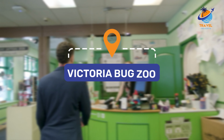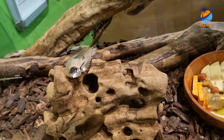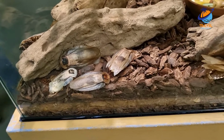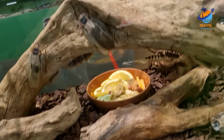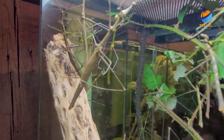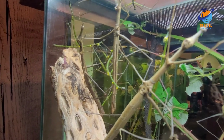Number 9. Victoria Bug Zoo. Just a short stroll from Chinatown is one of the city's most unusual, yet oddly alluring, attractions, the Victoria Bug Zoo. Packed into its 2 rooms are around 50 fascinating species with exhibits and knowledgeable tour guides on hand to teach you all about its insects.